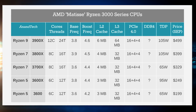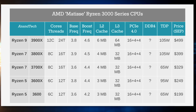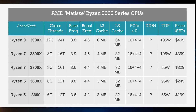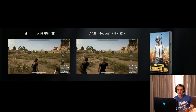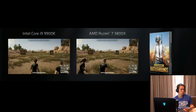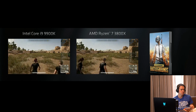The 3800X also likewise is looking pretty good. And then the 3700X is supposed to be the value oriented $329 super boostable Ryzen 7 processor that's going to be really good for games. This showed that it was better than the 9700K when it comes to multi-threaded performance, and then comparing the 3800X to the i9-9900K in video games, it was actually shown that the 3800X can keep up with Intel.